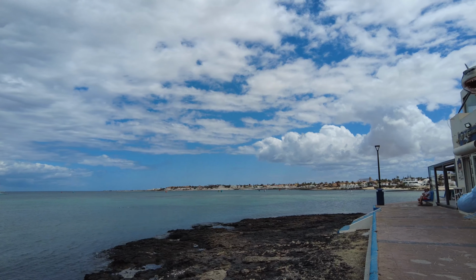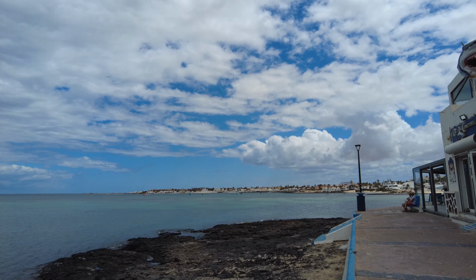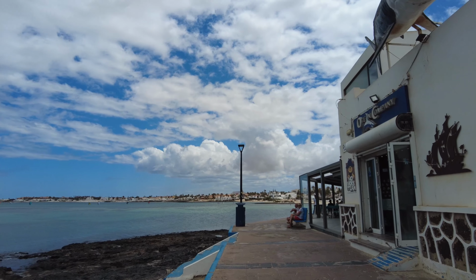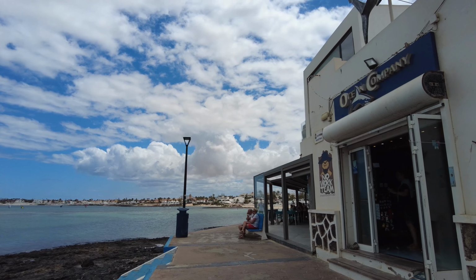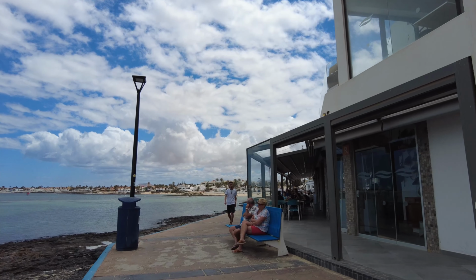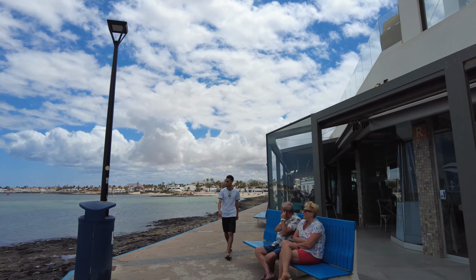It's only about 21 degrees. Quite cloudy actually last few days. And obviously windy, so that doesn't really help. But yeah, still better than in England, I suppose.